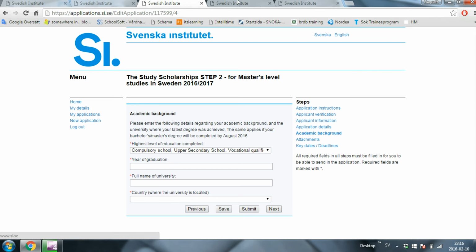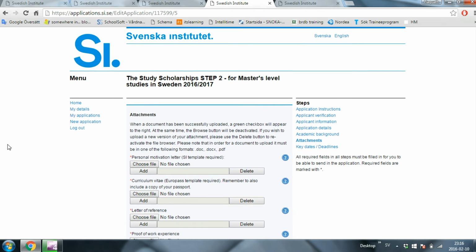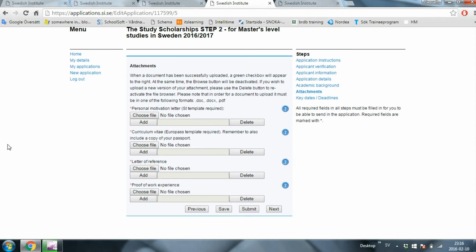The next page is attachment. That is actually the most important page. We can say that in step 1 they ask us for some information, like do I have experience, and we just replied yes or no. Do you have a leadership experience, we just replied yes or no. But there is no documentation. So this is the detailed documentation we are doing here in step 2. So what is it? Personal motivation letter.